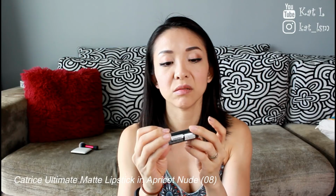So I blow-dried my hair a little bit because it was wet just now. So I'm gonna finish my lips, and I've got all of these colors from Catrice. So freaking nice. Okay, let me just show you the lipstick that I got. This is an Ultimate Matte Lipstick. It's just called Ultimate Matte Lipstick 080.